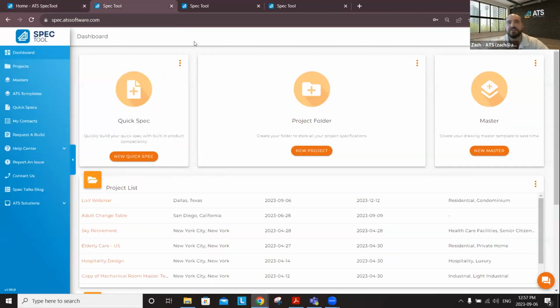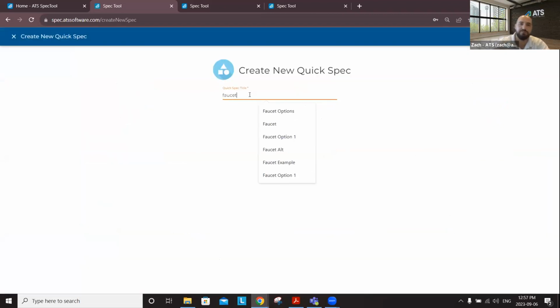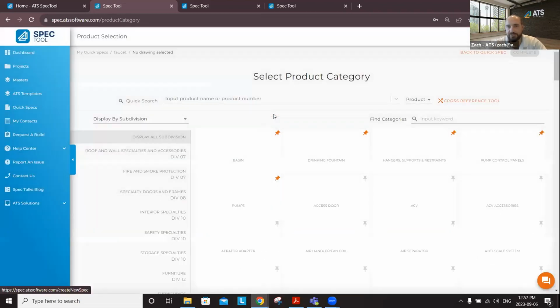Once you log in, this is going to be a team-based account. So your firm will have an account, and you can share it between other people within the firm. You can share projects back and forth, work on projects together, and you can build a couple different ways. Once you've logged in on our dashboard here, we have our quick spec, we have a project, and we have a master. So what is the difference there? Quick spec is if you're looking for a single item. It's the quickest and easiest way to get to the downloads. So if we're just looking for a faucet, I can put in faucet, hit finish, and I'm into my product selection.